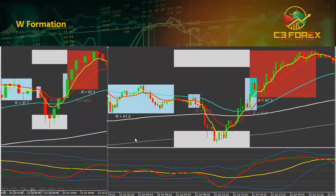All right, so this is the last one. Asian range, 37 pips. You get a stop hunt low. You got a shark fin on your TDI in 1 hour.